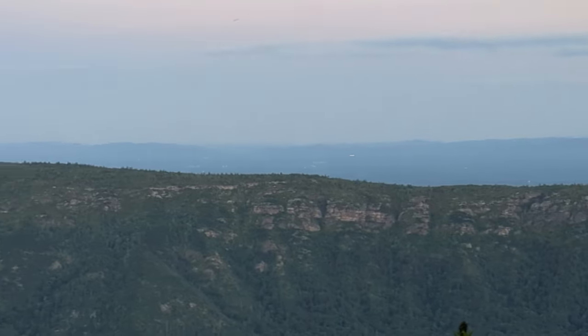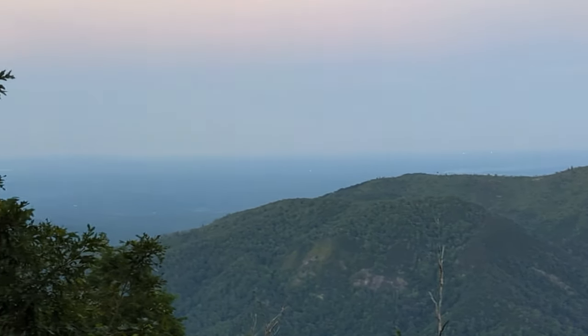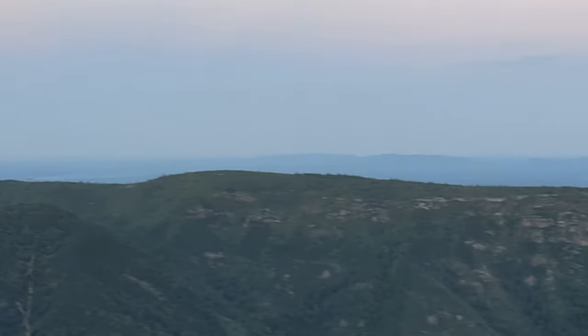Crazy to see all the lights start coming on over there in that little city over across the hill. As the sun goes down, the lights come on. Kind of neat to watch.